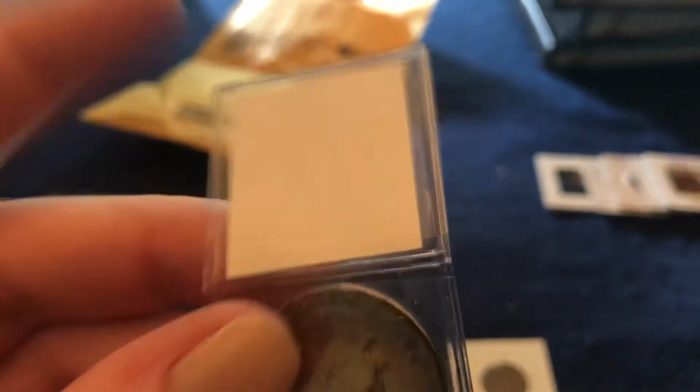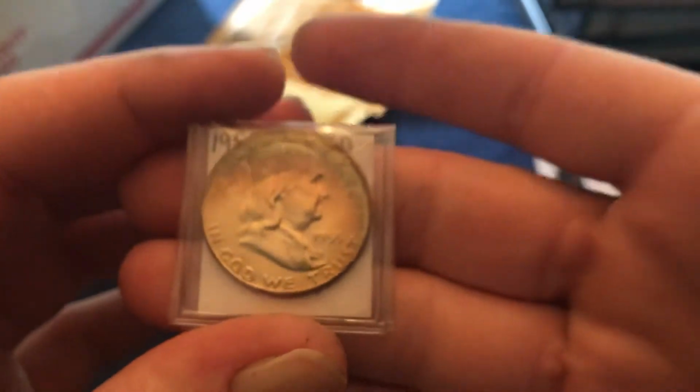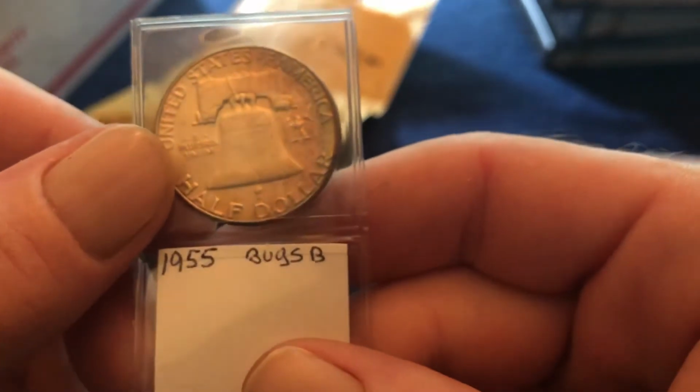All right, guys. We have one more coin to look at, and this one is really, really, really, really cool. It is, I'm going to look for myself. Yeah, that's so cool. Here you go, guys. I give you a toned BU. Check this out, if I can work the flip. It is a Bugs Bunny.